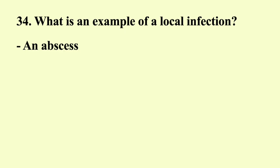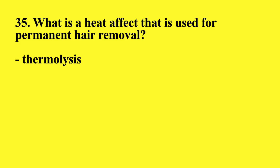Number 34. What is an example of a local infection? The answer is an abscess. Last question, number 35. What is a heat effect that is used for permanent hair removal? The answer is thermolysis.